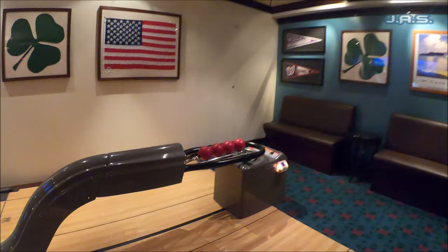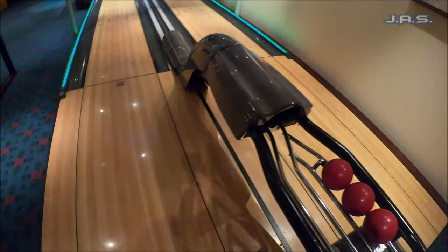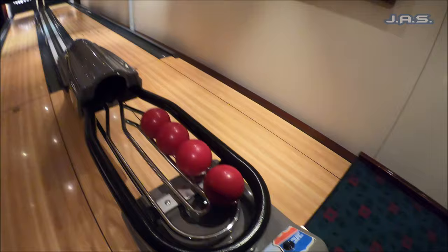And then look right here, you got a bowling alley. This is the funny part. At the bowling alley, you get these little balls. You can hold them with one hand, and this is how you bowl. So you're not using a full-size ball on this, at least on this ship. You do get the bowl, so that's pretty cool.